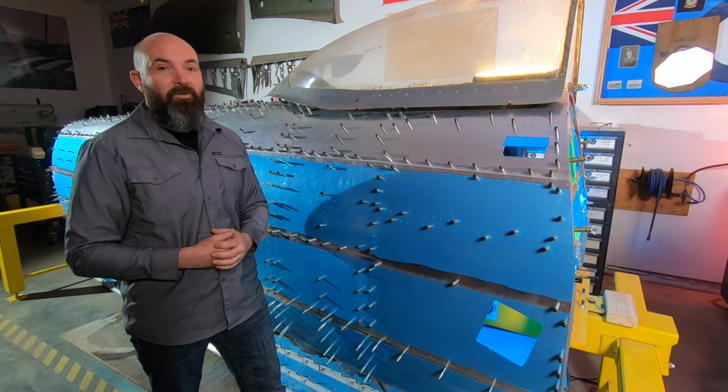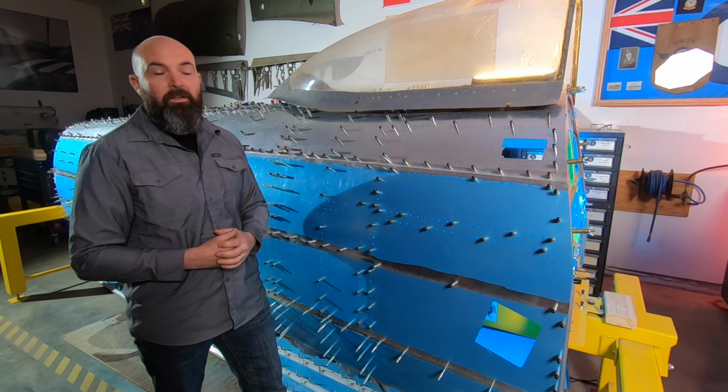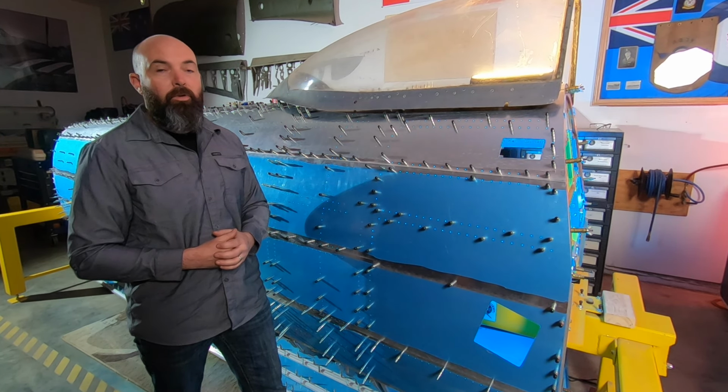Lots of Typhoon progress going on, guys. We've got a lot of components already built, a lot underway, and things should start happening pretty quickly here.